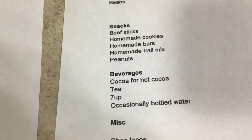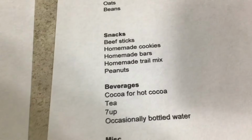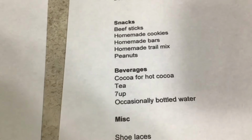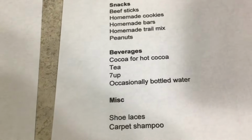Beverages, when it's cold out, we like to have tea and coffee and cocoa. So I've got to buy some cocoa for the hot cocoa before it might come up as a shortage. And I have an occasional 7-Up, and we buy bottled water about every 3 to 4 months, even though we do have water filters and a Berkey.